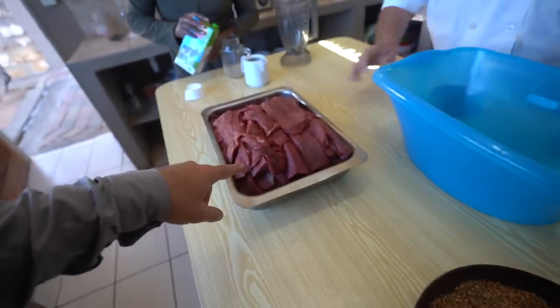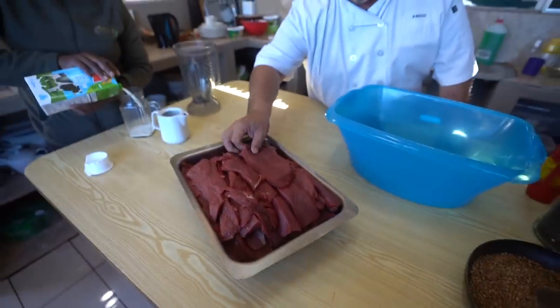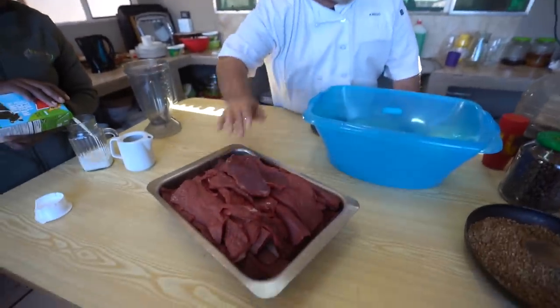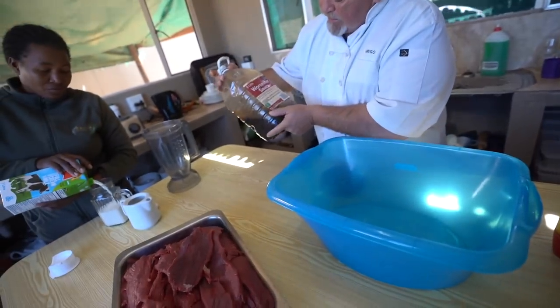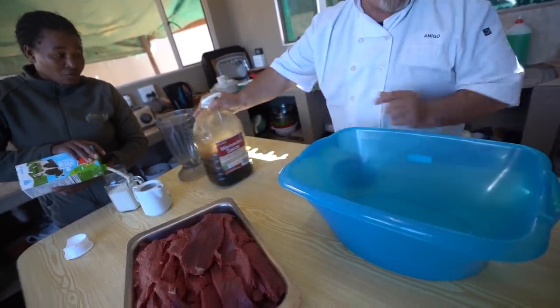All right, everybody's napping right now, but we took the kudu from Ryan's bull that y'all saw yesterday, and our wonderful chef here in camp is gonna show us how to make biltong. So this is a kudu back fillet. We have vinegar. Vinegar? Yeah, this no, this is oyster sauce.